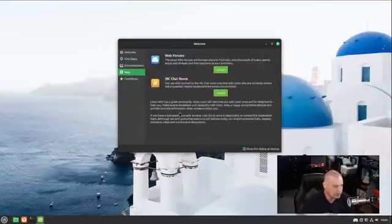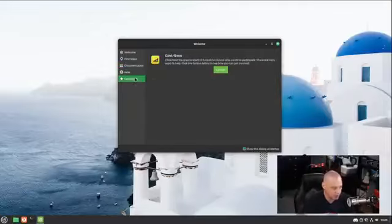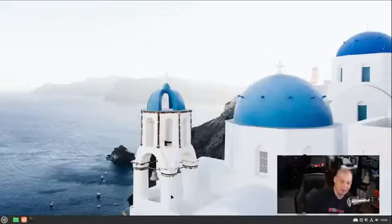It has links to various help forums. You got the web forums as well as the IRC chat room, and you have a tab here for how you can contribute to the Linux Mint project. And we have the toggle button here, the checkbox, show this dialog at startup. Now that I've seen it the first time, I don't need to ever see this again, so I'm just going to toggle that off. So that welcome application no longer auto starts every time I log in.